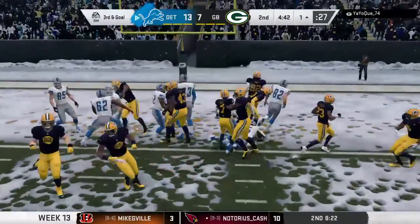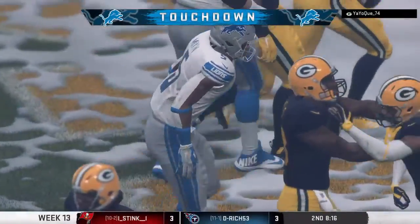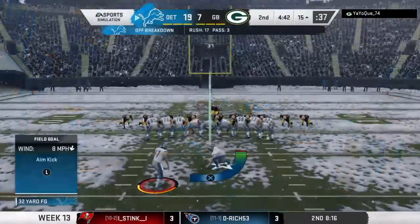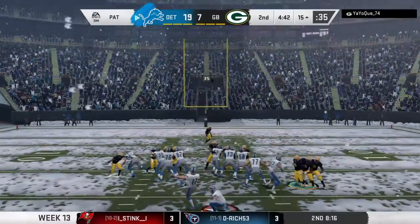Mixon trying to punch it in. And he is into the end zone. Touchdown, Detroit. Joe Mixon, his 21st touchdown of the season. The Lions are able to extend their lead.